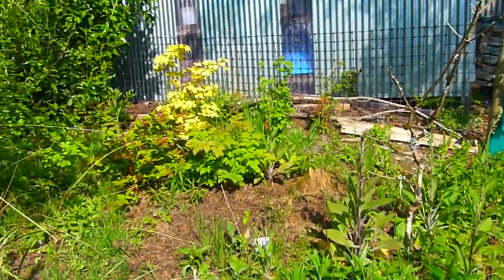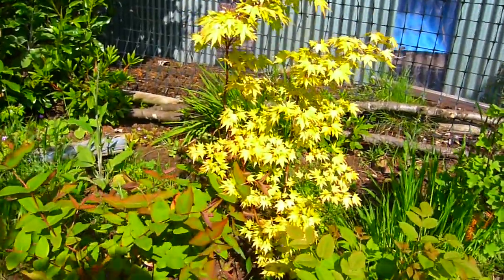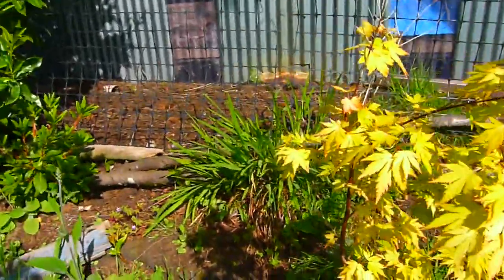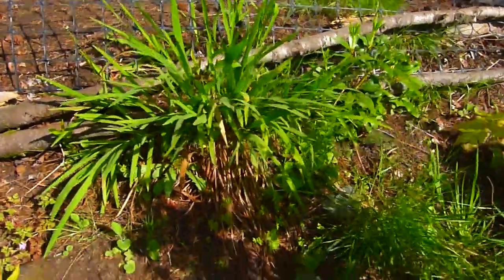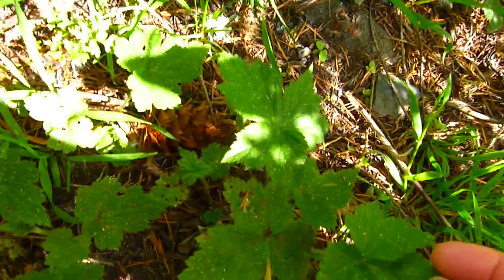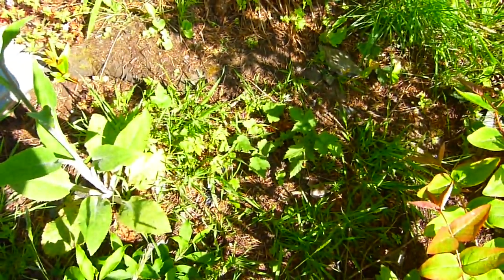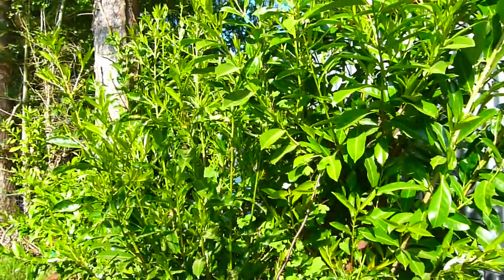Anyway, let me see if I can find it, because I came up here the other day and had a look, and I found a piece. There it is. This piece here. I was delighted when I saw it. So that's Sylvia's Japanese anemone. But this is the laurel.